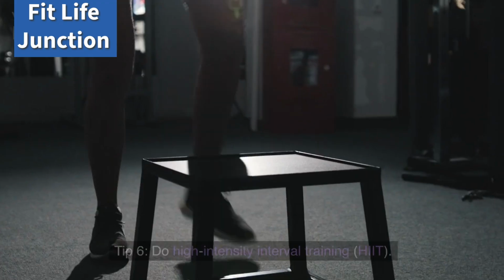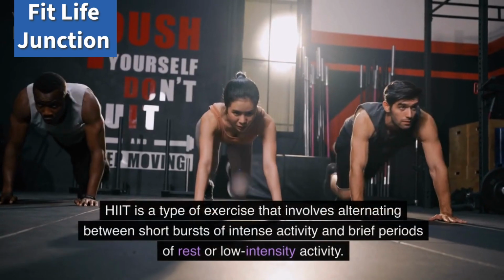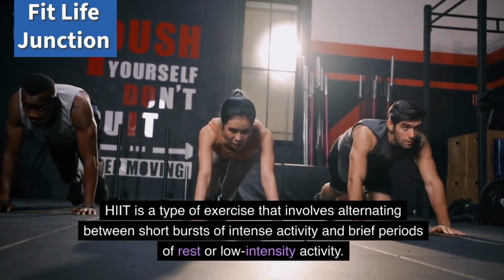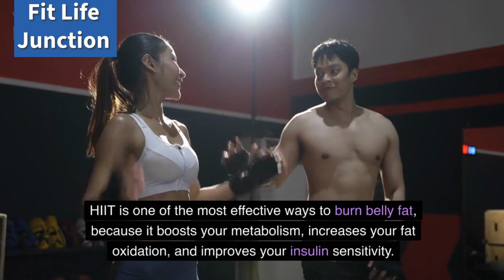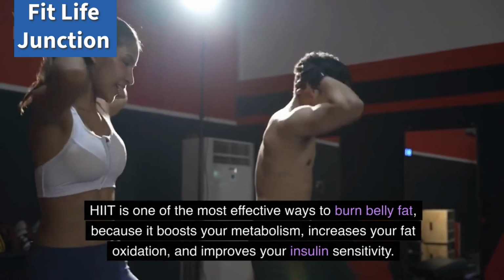Exercise tips. Tip 6. Do high-intensity interval training, HIIT. HIIT is a type of exercise that involves alternating between short bursts of intense activity and brief periods of rest or low-intensity activity. HIIT is one of the most effective ways to burn belly fat, because it boosts your metabolism, increases your fat oxidation, and improves your insulin sensitivity.